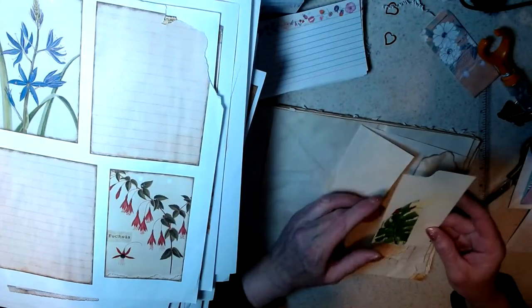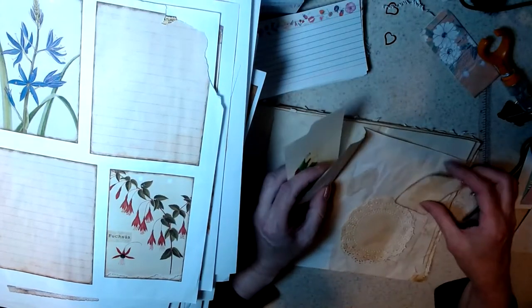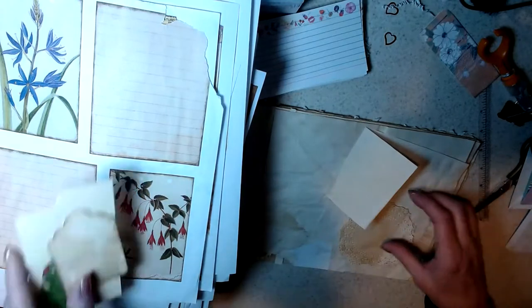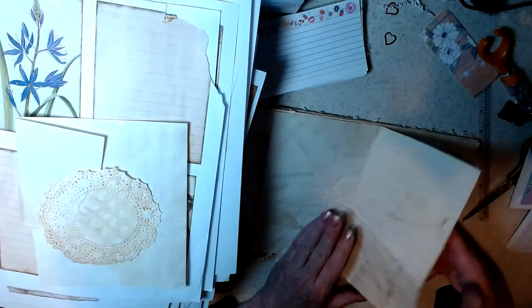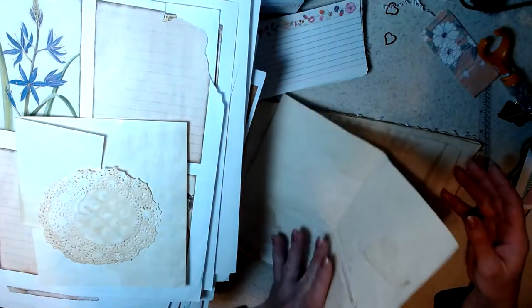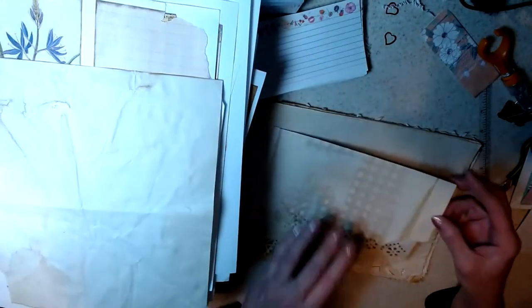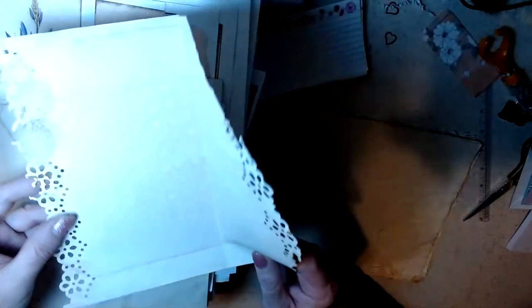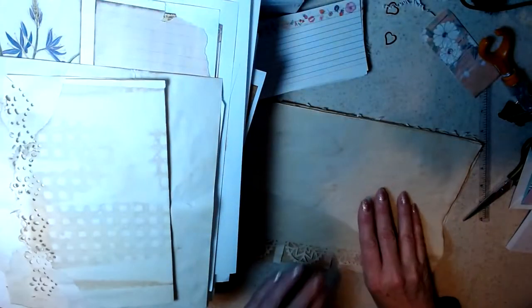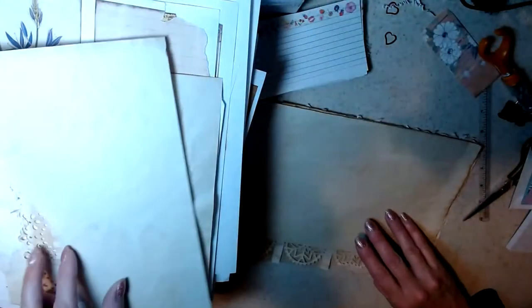See, what's this? So she sent me some little bits and pieces that she may or may not have known were in here, but that's okay. I'm going to use them because they're coffee stained and they're gorgeous. Oh goodness, look at this. She's punched apparently the edge of this, but I think you could use it just as it is, even though it's a little rough, because that's the fun of that, isn't it?